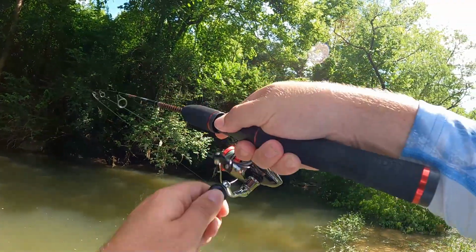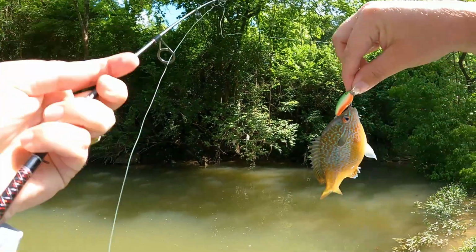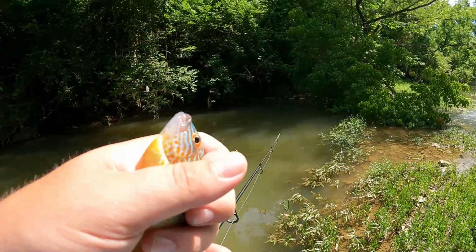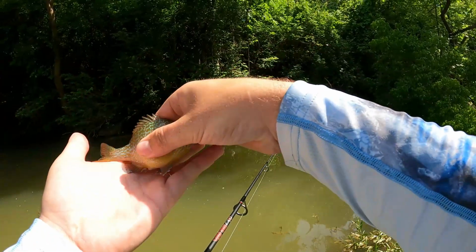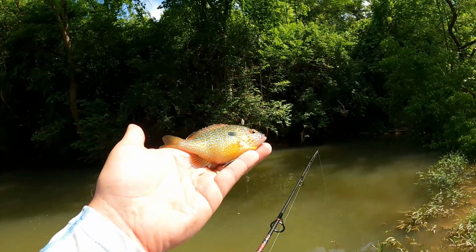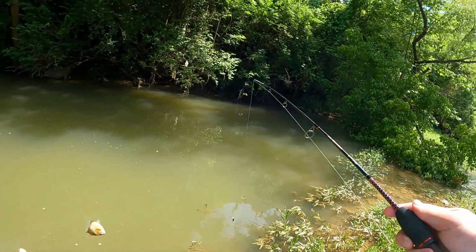There we go, on the way back, got one more. Bitsy minnow. Alrighty, got it free. Hold on. Gotta show you off. Look at there. Very pretty. A chubby one too, so hopefully it's eating well. Get it back, get it on its way.